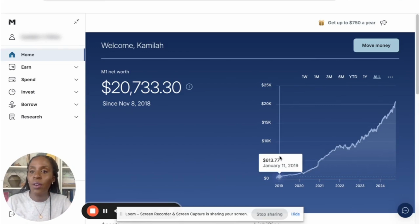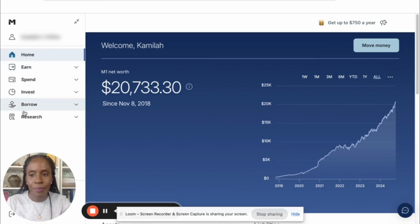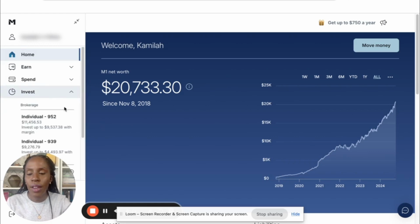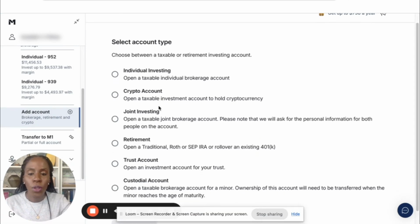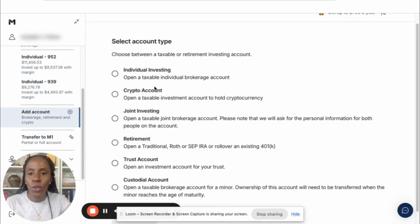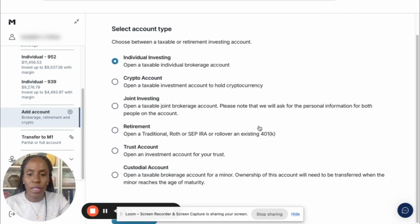Now, once you're in the account and you're ready to open up a new portfolio, you're going to toggle over here to the left-hand side. And then you're going to click on invest, and then you're going to click on add account. And at this point, you can decide what type of account you want: individual, crypto, joint with your partner, retirement, trust account, or custodial account. For this video, we're going to do the individual investment. And I don't think I'm going to keep this account. I'm just going to show you how to do it and probably delete it. So I won't be funding this account today.